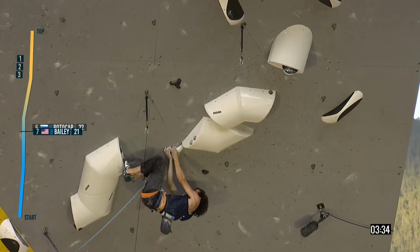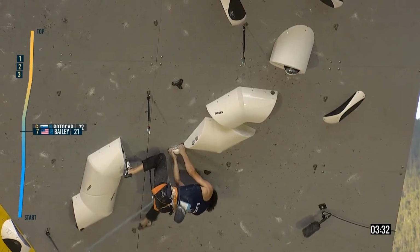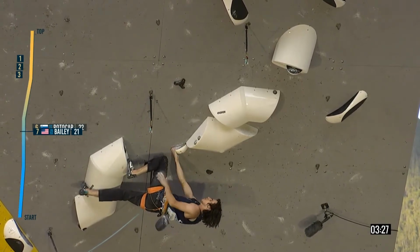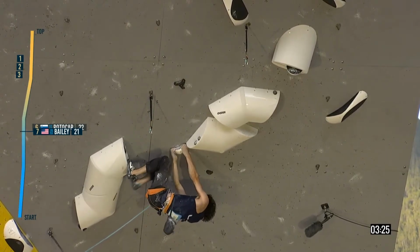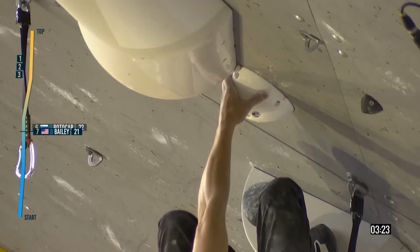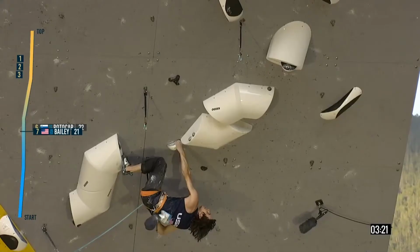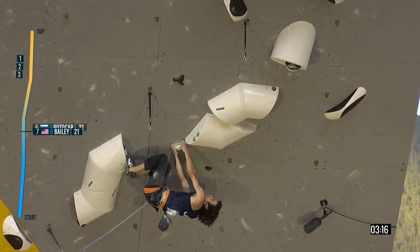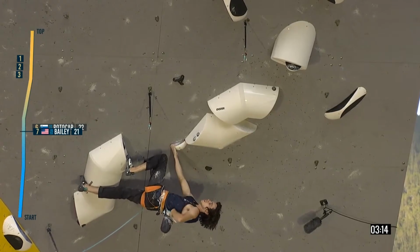Sean resting in an unusual place there. I just wanted to say that the place where he's deciding to rest, well, it's interesting to see. I wouldn't expect this one to be a resting position, but it seems to work well for him. And it's very Sean Bailey. What else can you say? It's very Sean Bailey, absolutely.